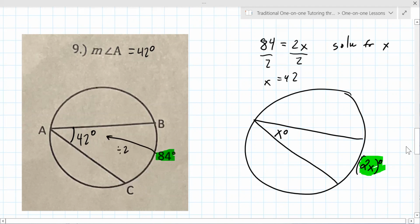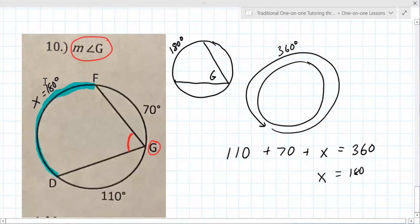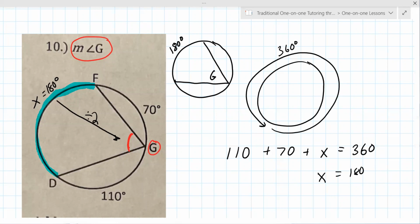So in your problem, number 10, are you given the arc? Do you have the arc measure? Are you given the arc measure? What is it? It's 180. So you divide by 2. 180 divided by 2 is 90. Very good. So the measure of angle G is 90 degrees. The answer is 90 degrees.